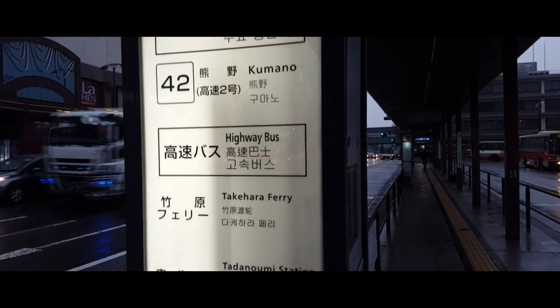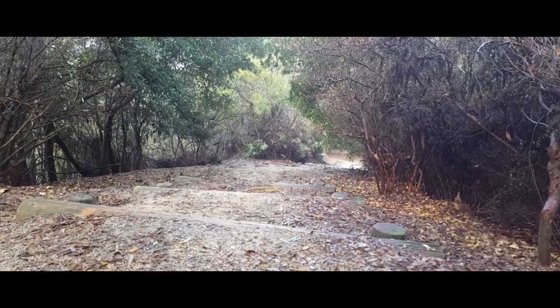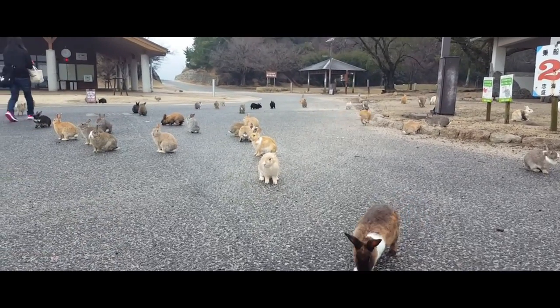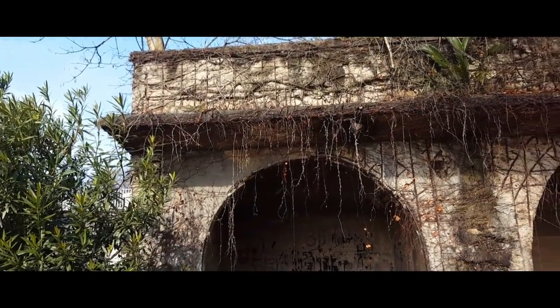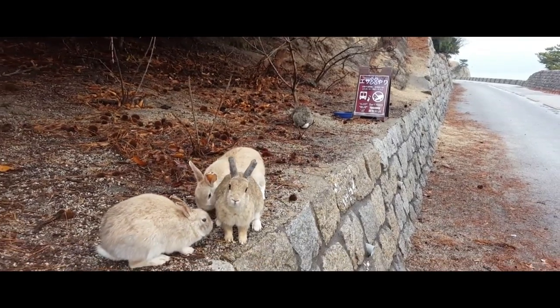Today, I'm taking you to another awesome location in the Hiroshima area. Located just a couple of hours east of the city, this isn't just any old island. Home to over 700 rabbits, Okunoshima also holds an interesting dark past dating back to before the Second World War. So get on the bus, then the ferry, pick up your rabbit food, and let's head to Rabbit Island.